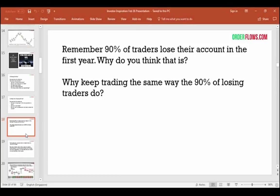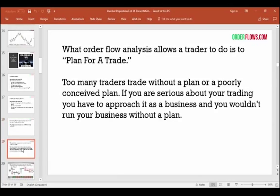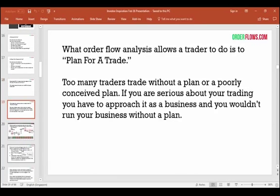So 90% of traders lose their account completely, blowing out in the first year. Why do you think that is? It's because they don't have a good method of trading and they don't know how to trade. So ask yourself, why keep trading the same way the rest of the traders are? You don't want to be in that 90% group. You want to be in the 10% group. And what order flow analysis allows a trader to do is plan for a trade. Too many traders trade without a plan or a poorly conceived plan, and that's just a recipe for failure.